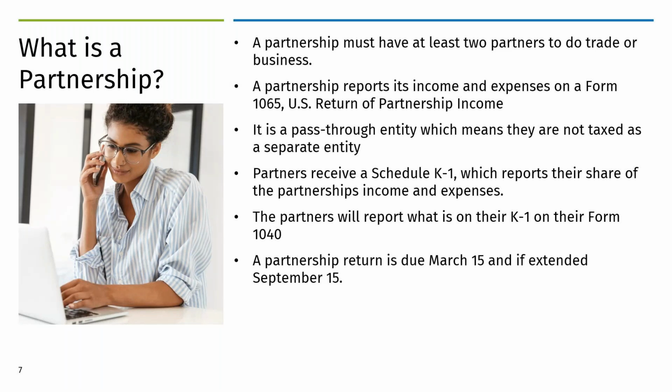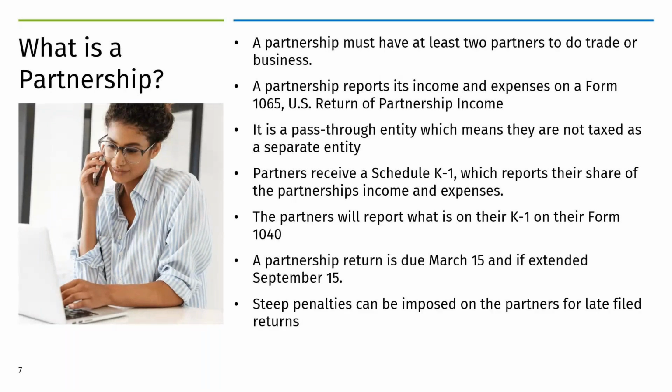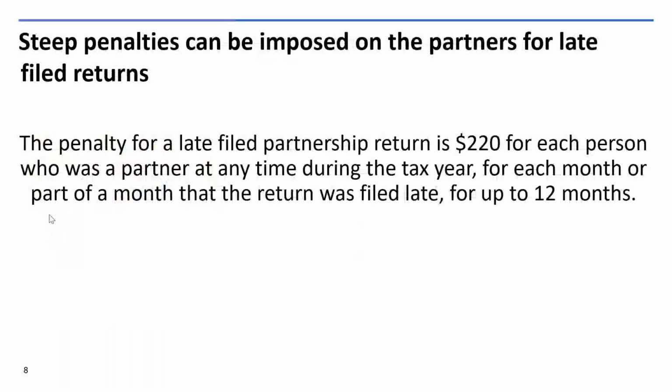And a partnership return is due March 15th, and if extended, September 15th. Those due dates are important to remember because very steep penalties can be imposed on the partners for late filed returns. Don't miss a deadline because it can be very costly.